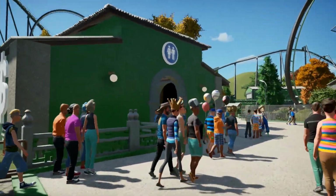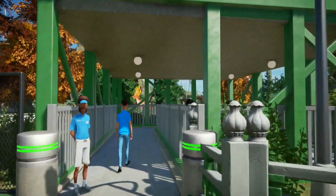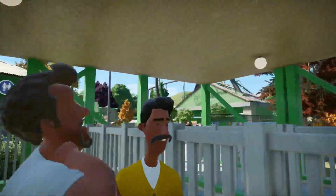Entrance around the corner. So we've got an ATM and some toilets. We have another very nice queue line. This is for the hammer swing, I believe. Yeah. So again, I'm glad he's left these in.